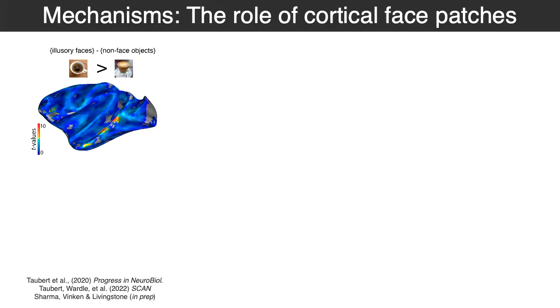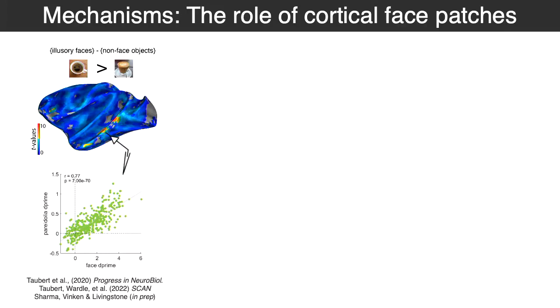In this particular experiment we were more interested in the contribution of the cortical face patches. And the motivation for this experiment actually came from the fMRI data, where we first saw that the lateral face patches are engaged more by illusory faces than matched objects. And then this was quickly followed up with the electrophysiological experiments. So mostly we targeted the face patch known as ML, the middle face patch. And the neurons in this region respond nicely to faces more so than objects, but they also respond more to pareidolia than objects as well.